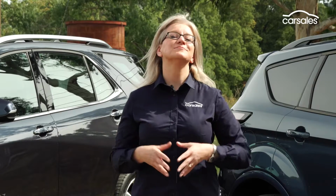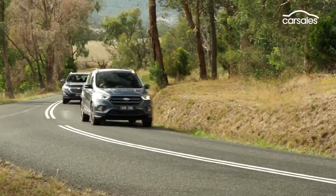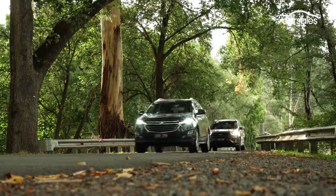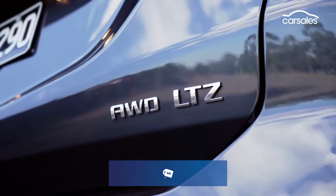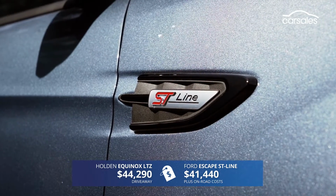But surely Holden and Ford have something solid to offer buyers here. After all, they've been looking after Australian families for decades. On test are the Holden Equinox LTZ and the Ford Escape ST line.